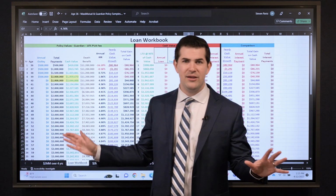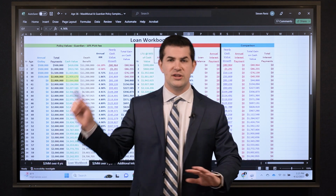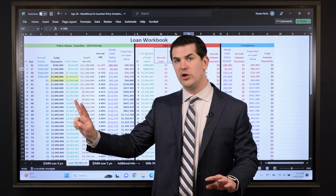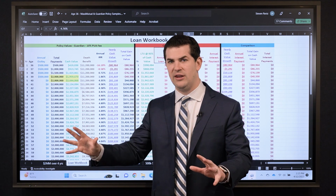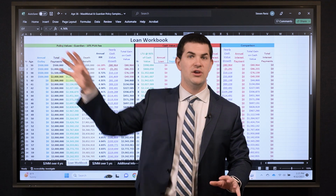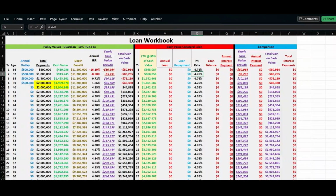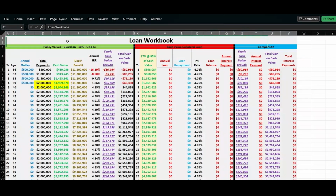Meaning, if this is me and I'm thinking about borrowing $1.5 million, what's the cash value growing by and how much am I going to pay in interest? That's what I'm interested in. And I want to make sure that I'm not in the red, meaning I don't want to see interest costs higher than what the policy is growing by. So what we've got here, again on the left, the growth illustration. So what you'll notice is the annual outlay, total payments, cash value, and death benefit, but then the annual internal rate of return. This is isolating what the policy is growing by year over year.